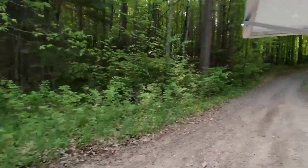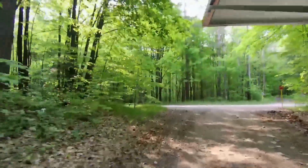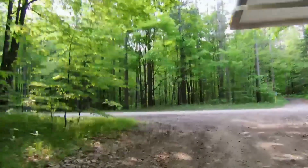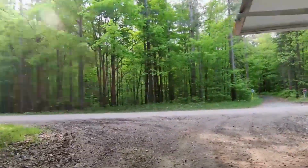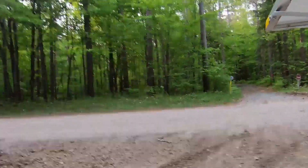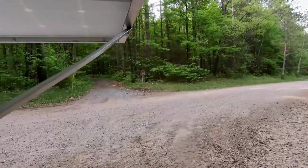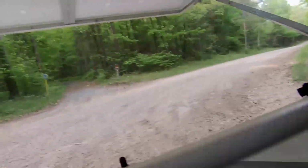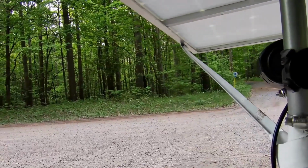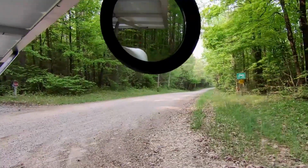Didn't like that sand. Alrighty. Well, that's the road I went down. One of those, what do you call it, off-road vehicle trails. And that's where I came from last night. I'm heading down that way now.